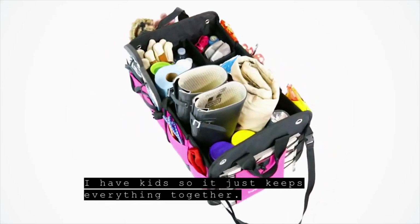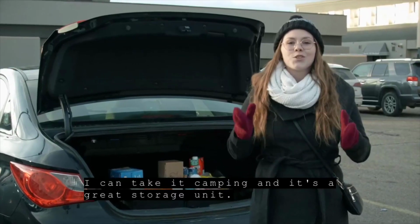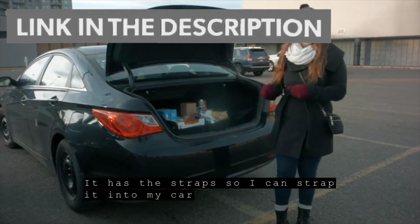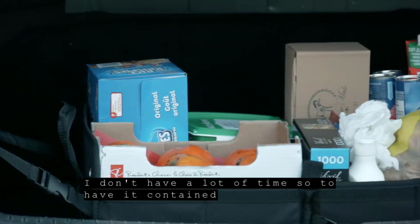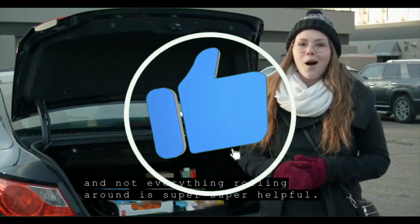I have kids, so it just keeps everything together. I can take it camping, and it's a great storage unit. Everything is easily accessible. It has the straps, so I can strap it into my car and make sure that nothing's gonna go around everywhere. I don't have a lot of time, so to have it contained and not everything rolling around is super, super helpful.